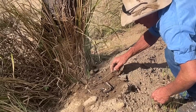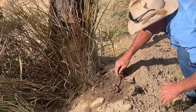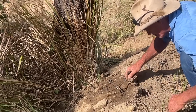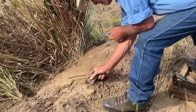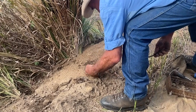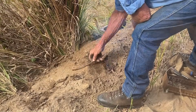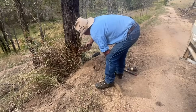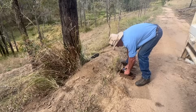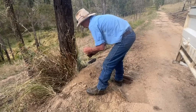I don't think that's too bad a set, even though it's on a bit of an angle. I don't think it's going to worry at all. Right, the sun will dry that out a little bit. So we've got good urine there. We'll put another little bit of this female urine up here.